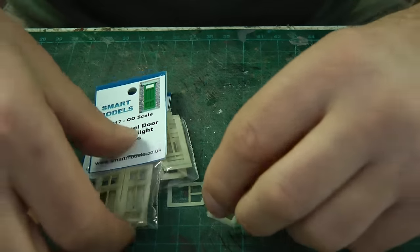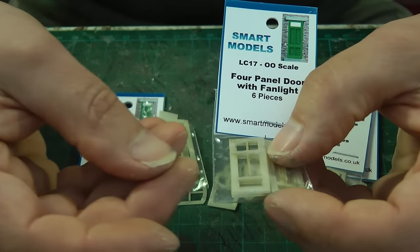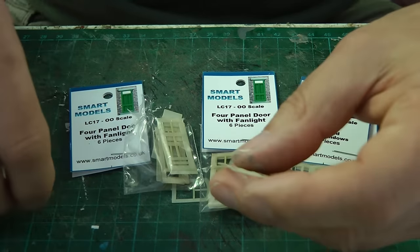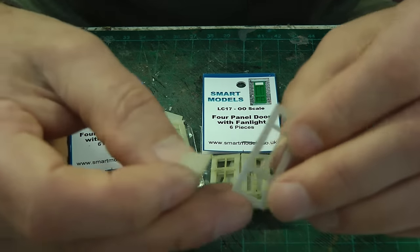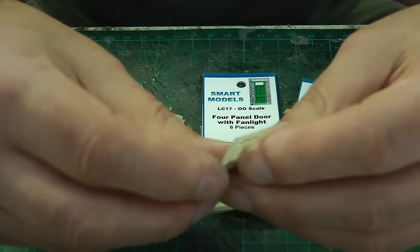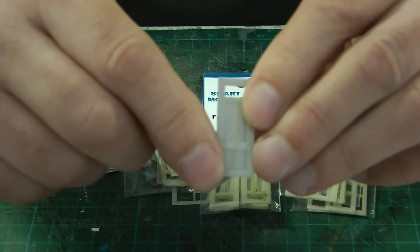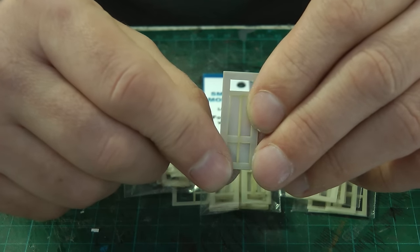And the doors I'm using are LC17. These are slightly narrower again, due to restrictions in space again. These are quite flimsy, so what I'll do is I'll probably glue these together and make a frame to go around them, like I normally do. But yeah, time to get cracking.